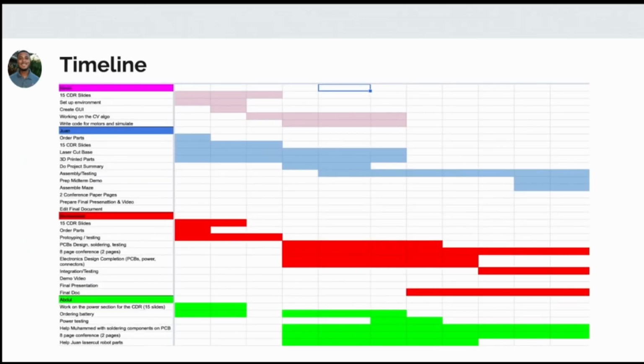This is our timeline of the project up until the midterm demo. As you can see, we have divided the work almost evenly. We are working mostly on separate things until all the parts have been delivered, so we can start with the integration part of the project, which brings me to our progress.